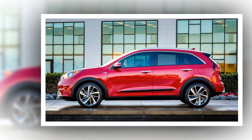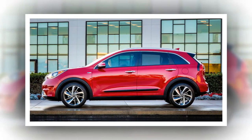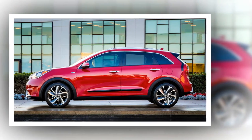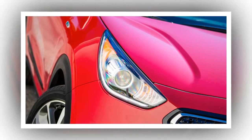If you opt for the touring model, shown here, because you want all the bells and whistles, be ready to sacrifice more mileage. It only manages 46 city, 40 highway, and 43 overall. Kia says this is due to the increased weight of the standard features, different roof rails that change the aerodynamic profile, and the larger, wider 18-inch wheels and tires that increase the rotational mass and rolling resistance.